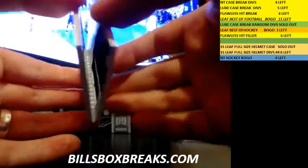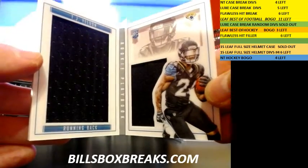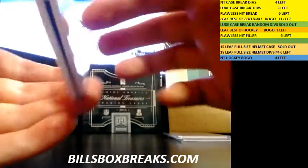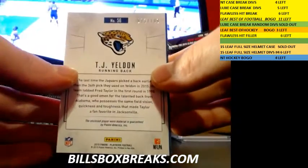And next book. Damn, Jaguars doubling up on the books. TJ Yeldon again. Dual jersey booklet. And that's at a 199.